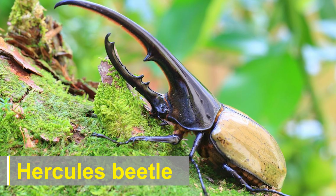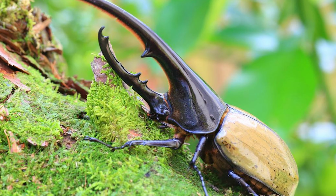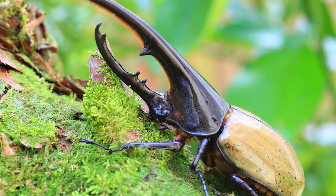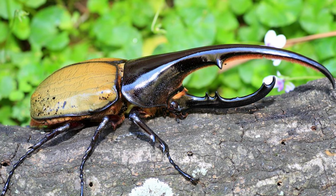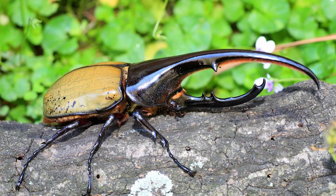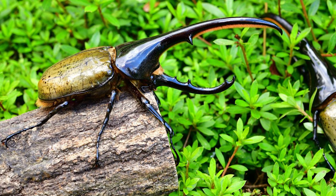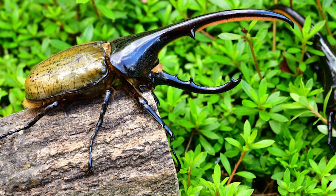The Hercules beetle, also known as Dynastes hercules, is one of the largest and most impressive beetles in the world. It belongs to the family Scarabaeidae, which includes other well-known beetles like dung beetles and rhinoceros beetles. The species is named after the mythological Greek hero, Hercules, due to its enormous size and incredible strength.